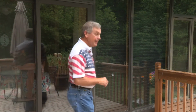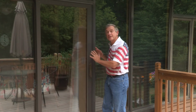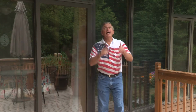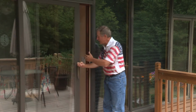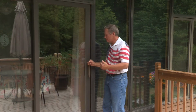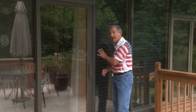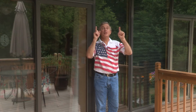Passive solar means that the sun does all the work and you get all the heat. This is the south wall of the house. Above it is an overhang, and this overhang is important, and I'll tell you about that in a moment. The south wall is made up of 12 inches of steel reinforced concrete. It's painted black and it's behind double pane Pella windows. The overhang protects the concrete during the summer when the sun is high.